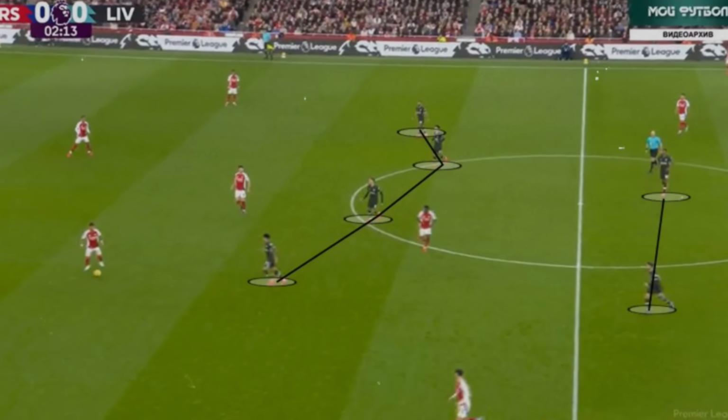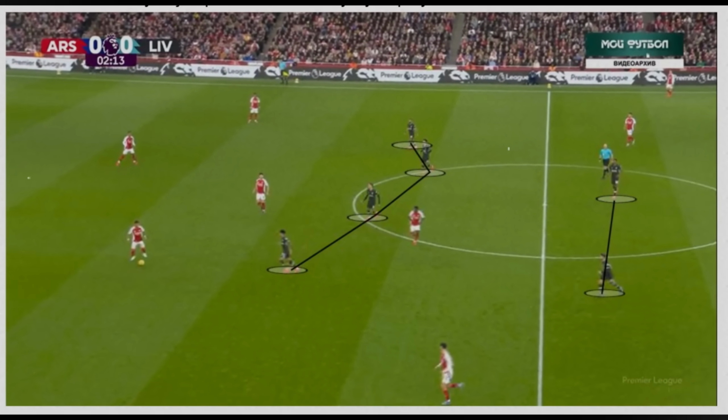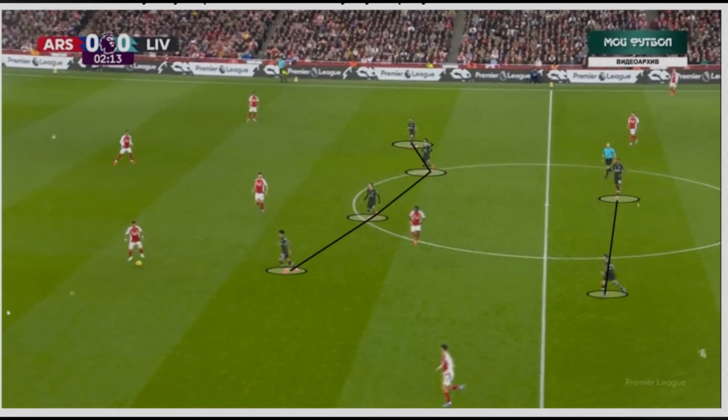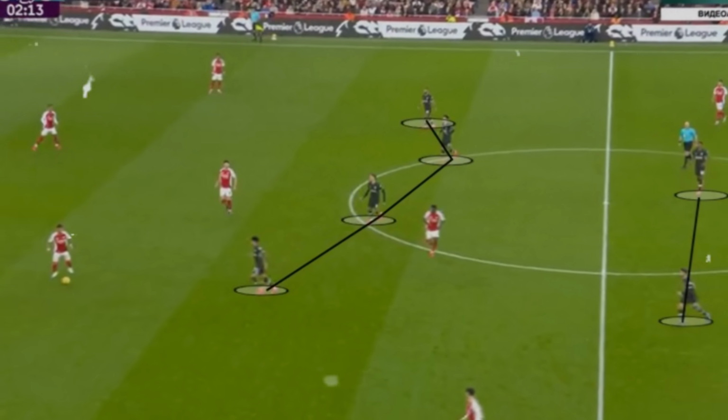Contrary to the 4-1-4-1 shape we used against RB Leipzig, Liverpool returned to the 4-2-4 structure out of possession we generally use this season. As we explained earlier, the purpose was to block Arsenal from gaining central progression and have the ability to jump them wide if they tried to play around us.